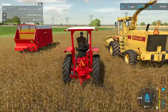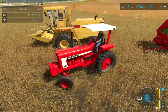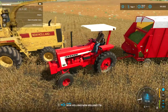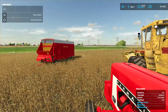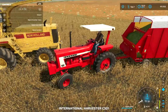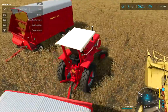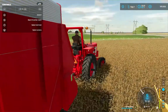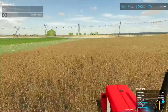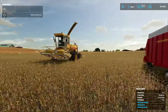Let's switch the view. I try to get used to the first person view, but when there's stubble on the ground, it's hard to really see. And we're hooked. Let's get this out of the way. As you can tell, things have changed. But I've had better success so far driving the red tractors than I have the John Deere. It seems like there's more horsepower in some of them than others.